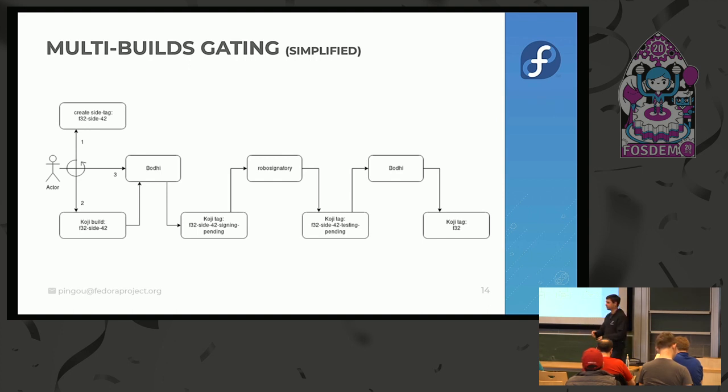If you find that somehow your build lost a tag, you can just use Koji tag with the tag and the package name, and Koji will happily tag it for you, if you're allowed to do it. If you're not allowed, it will just say, well, I can't do that. So that's one way you can unstick yourself.